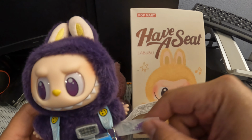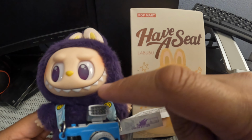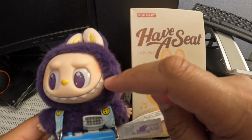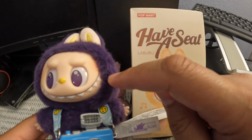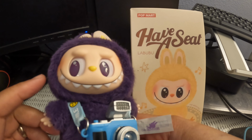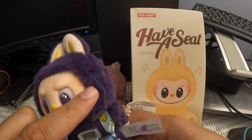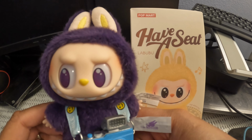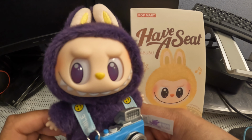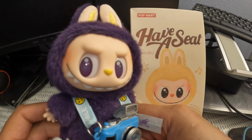And while we're looking around the face, make sure there are 9 tooth marks here, or teeth in plural. There should be 9, and on every one of these there are 9. If you see more or less than 9, you have a fake. So let's count: 1, 2, 3, 4, 5, 6, 7, 8, 9. All right, there's 9 in here. You will get some that are close or even almost an exact replica of a Labubu.